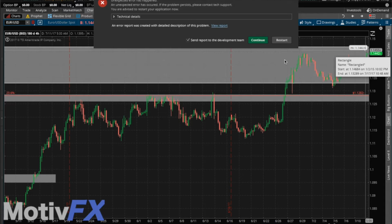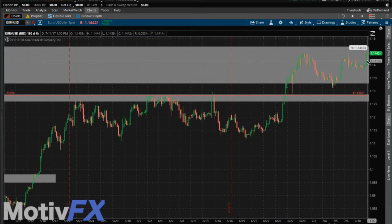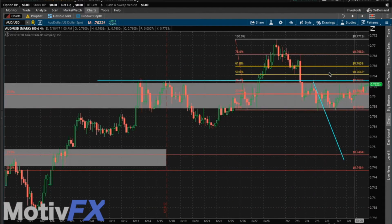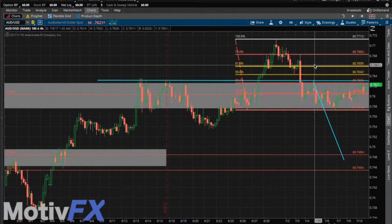If not, we can start taking some sell side move once that market pushes back down in there, okay? But euro is steaming along ahead, all right? So, Aussie USD. We're going to look at the Aussie NZD a little bit later on, too.